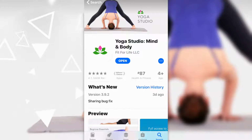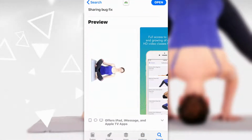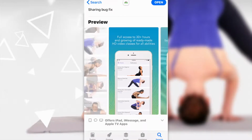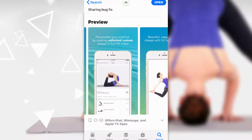Today I'm going to review this app called Yoga Studio. With more than 30 hours of ready-made high-definition video classes for all abilities, Yoga Studio may in fact be the one yoga app that you will ever need.